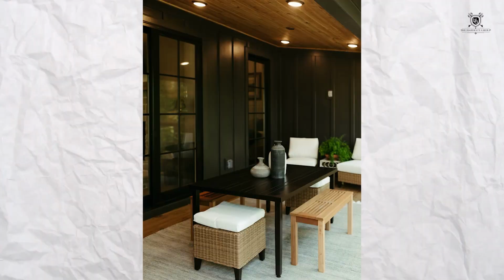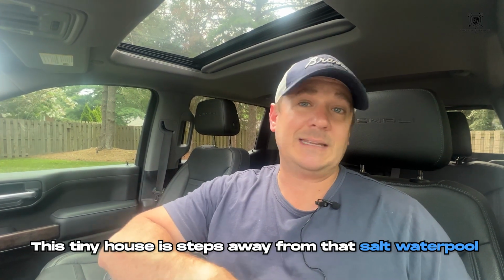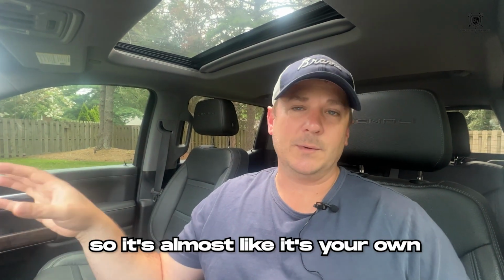This specific house has its own fire pit outside, and a covered porch and everything, so you have your own space for that as well, but you can also use the community spaces. This tiny house is steps away from that saltwater pool, so it's almost like it's your own, and you have access to that as well. Just a beautiful area, great investment property.